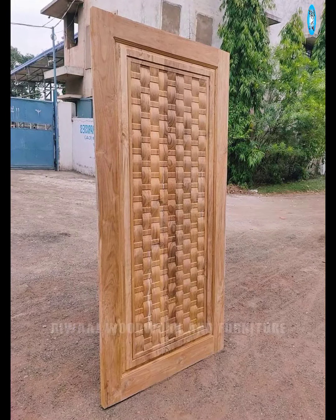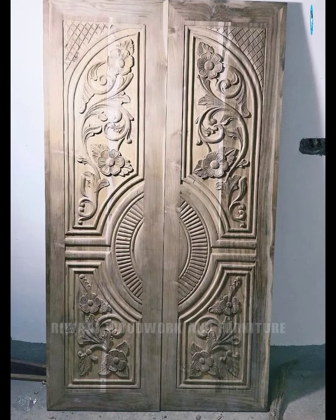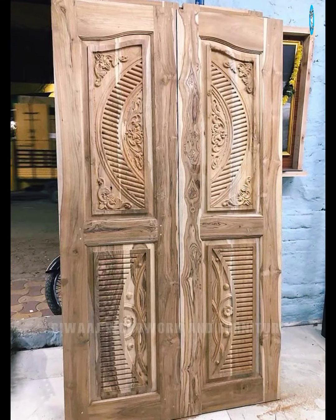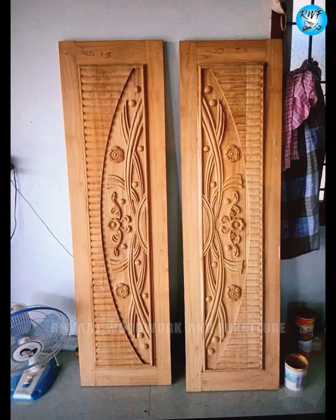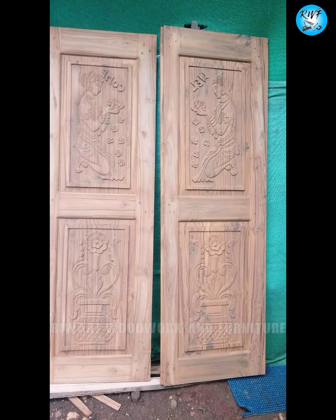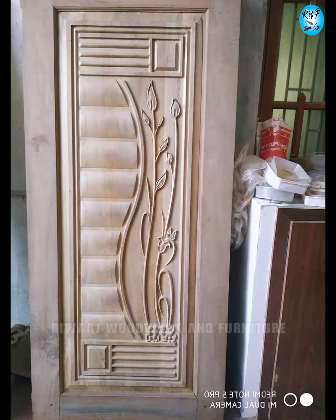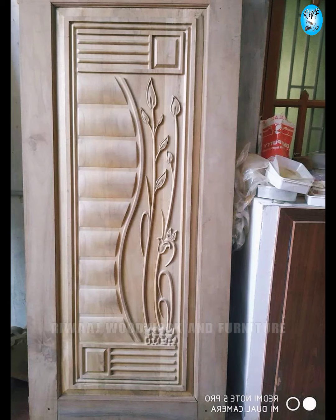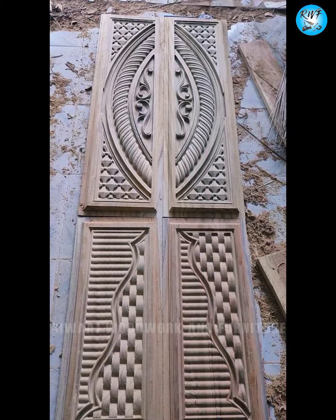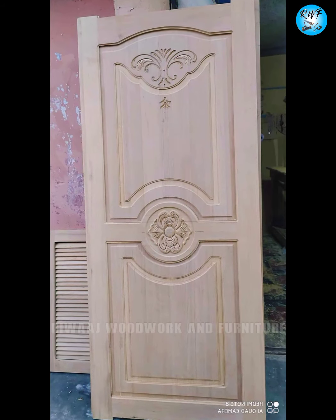One of the most fascinating aspects of door carving is the variety of techniques that can be used to create stunning designs. Whether it's hand carving or using modern tools, the possibilities are endless. The craftsmanship and attention to detail that goes into each carved door is truly remarkable.